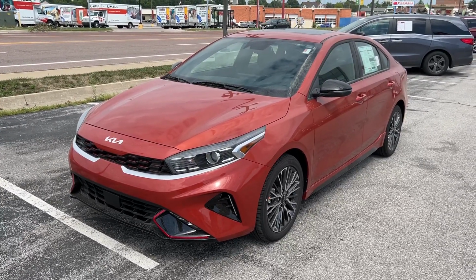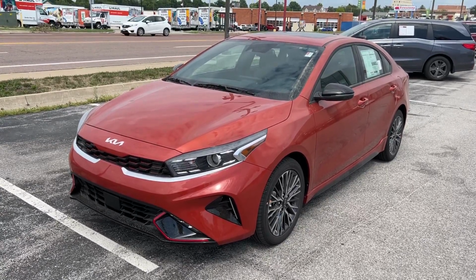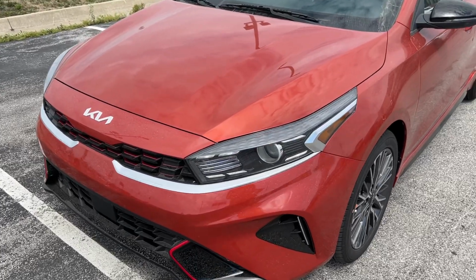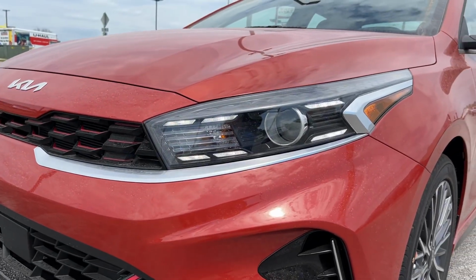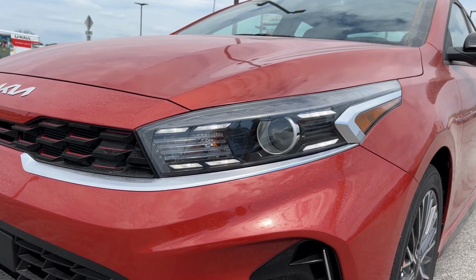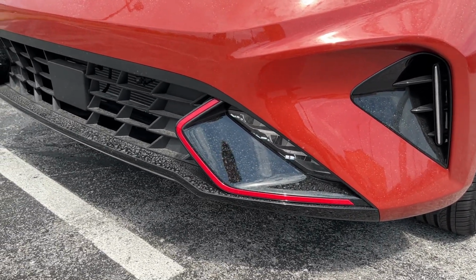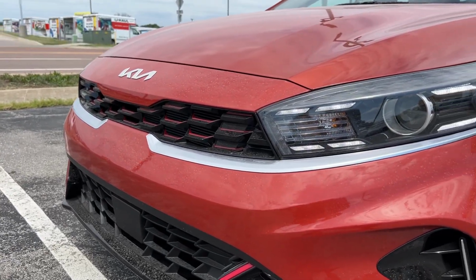Here in Missouri, getting you some information on the 2023 Kia Forte GT Line in fire orange. A little bit of a front end update here, as well as interior feature upgrades on the GT Line. Up front, we've got projector beam headlights with the updated LED daytime running lights. A little bit more aggressive design coming out of this. We've got some fog lights down below for you. Nice red accents on the GT Line here, as well as inserts on the grille.